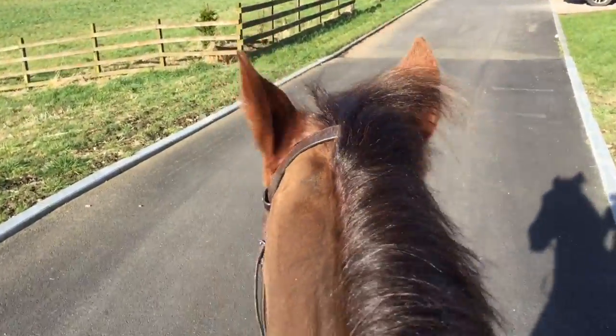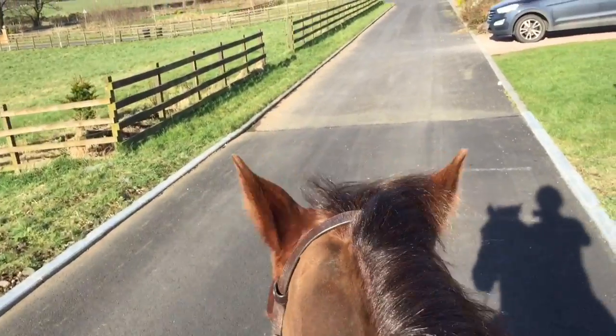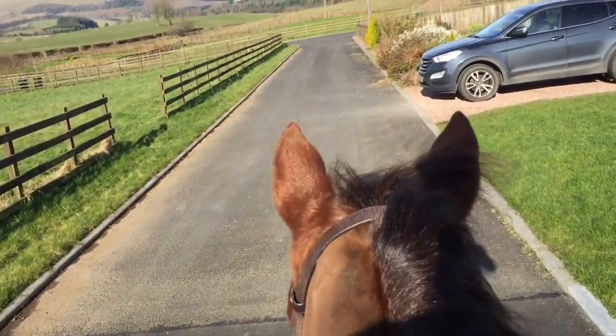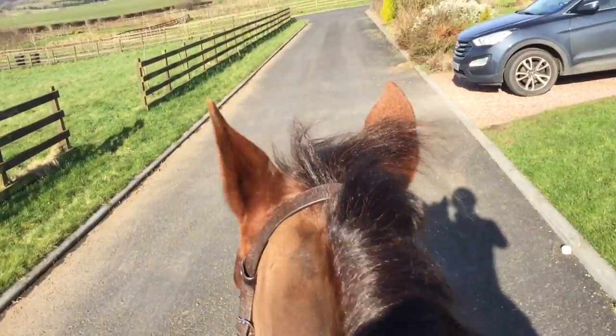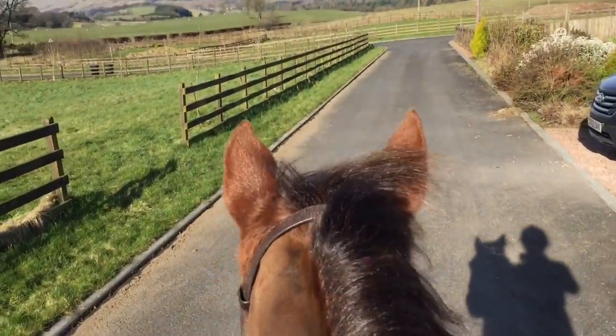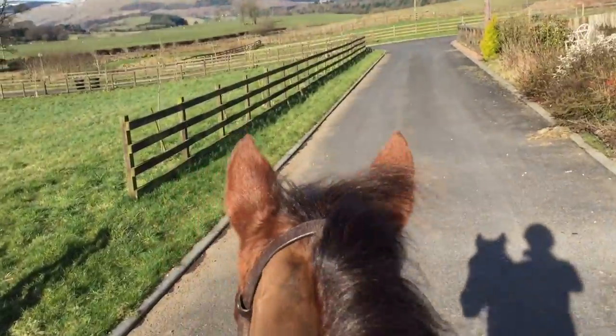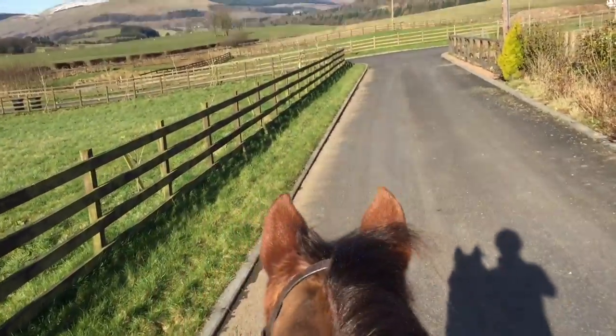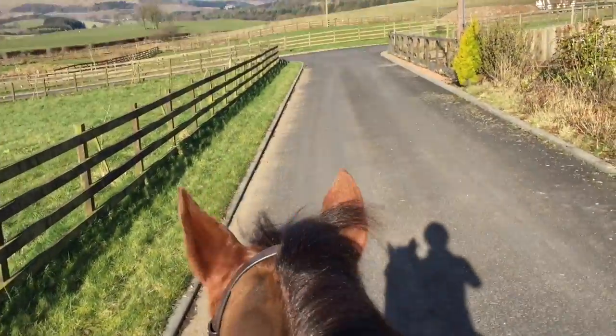So this is the first time I've been out hacking on Dante since, I don't know, last summer. But it's all hopefully going to help shift a few pounds for him so that he can eat a bit more this spring and summer without exploding. But it's lovely being back on him. Like I say, he's my favourite.